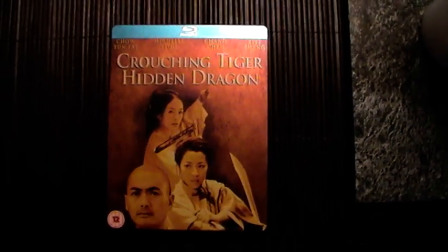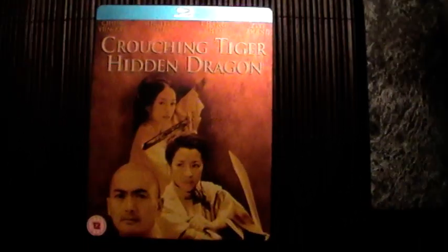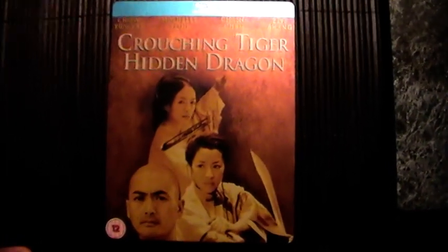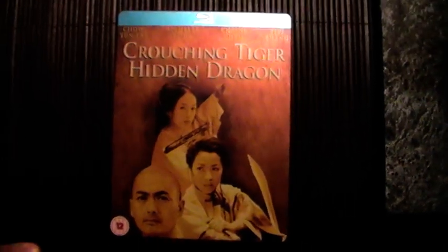This is going to be the review for Crouching Tiger, Hidden Dragon. This Steelbook's been out a while. I remember getting this one in HMV, and I do have a spare one sitting in the garage for when I wish to sell it off or so forth.